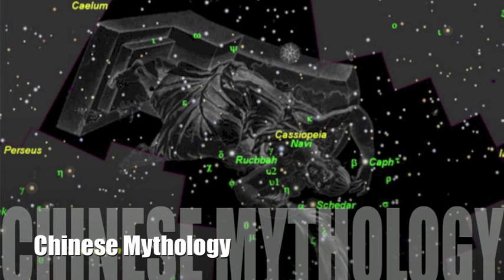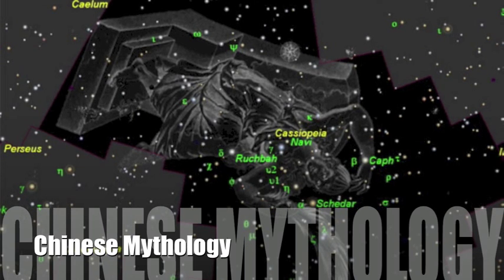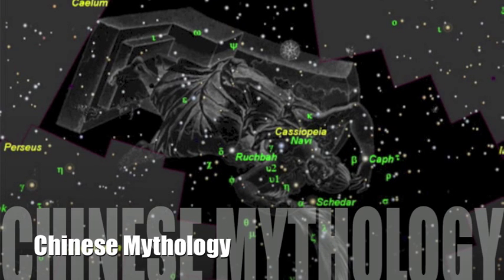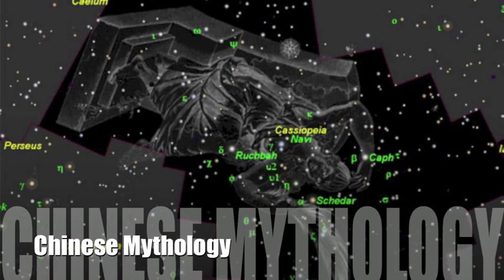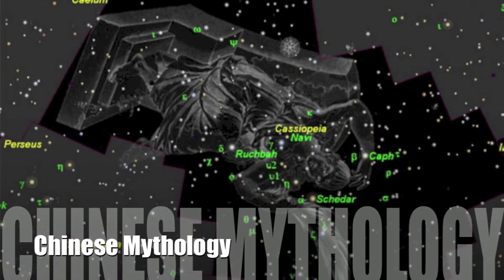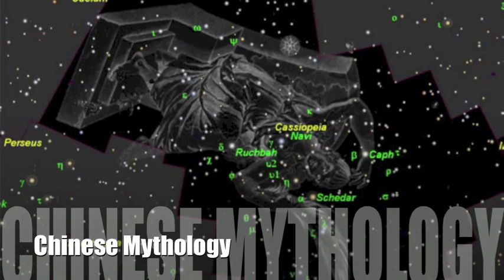In Chinese mythology, Cassiopeia is called Wang Ling, commemorating a Chinese charioteer. The story goes that Wang Ling drove for a famous hunter, but had to bend the rules to appease the hunter. When the hunter requested the services of Wang Ling again, Wang Ling declined, saying, "A man cannot straighten others by bending himself first."